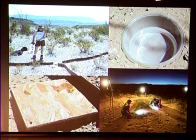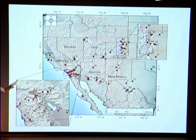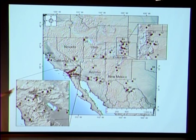We leave these out in the desert for 4 weeks or so, and then go revisit them, change the pitfall cups, pull out the specimens, and then recharge them so that we can get the species that are active in that desert environment throughout the summer, throughout the season. So those are the two methods that we use to collect these animals. And this gives you an idea of the amount of ground that we covered. So we collected everywhere there's a desert environment in the western United States, that's where we visited to collect these animals.